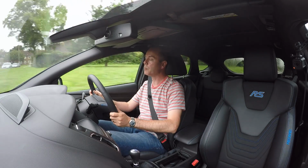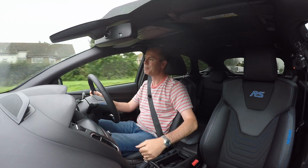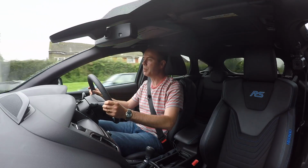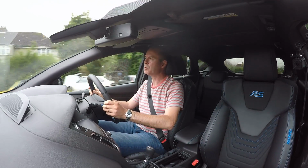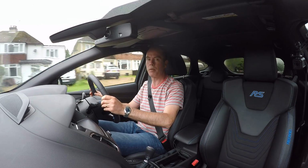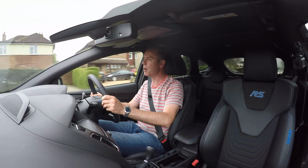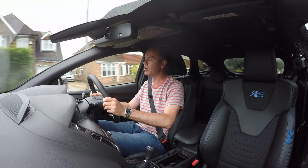And then lastly, we come down to value. Value for money. How can you beat this? What Ford did with the four-wheel drive system, I mean, they re-engineered a front-wheel drive car that was built and designed exclusively from the outset to be a front-wheel drive car.